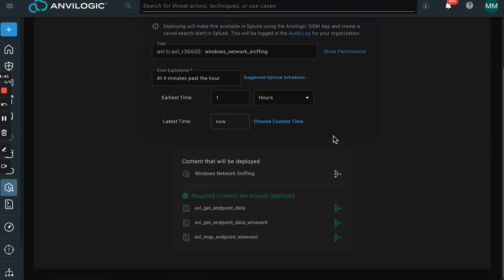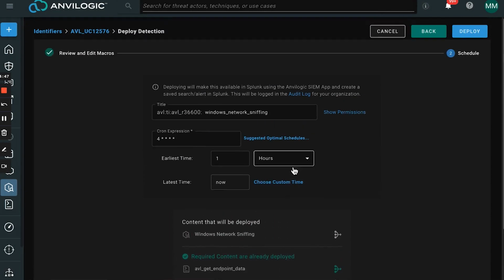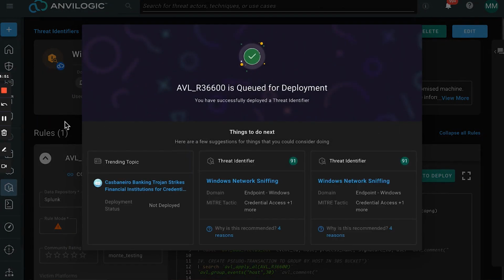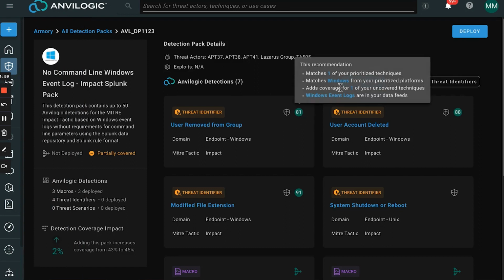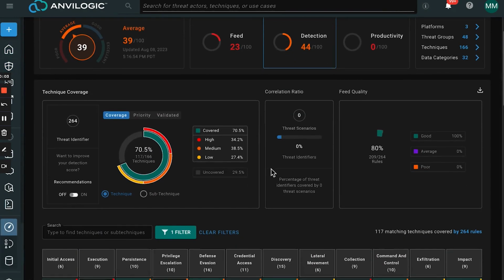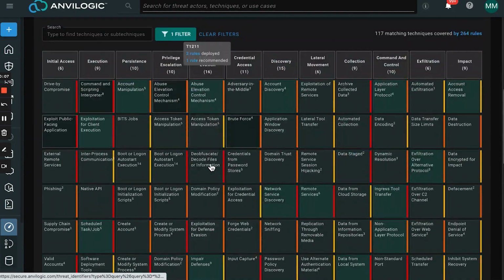Now what I'm just showing you is deploying an individual detection, right, for Windows network sniffing. We also look to load balance your detections across the hour so that your search head, for example, is not reaching capacity, or jobs aren't being skipped. We want to make sure that's not happening. Obviously, you need your detections to run in a cordial fashion. Continuing on the deployment process, making sure that we get up to 70%, obviously.